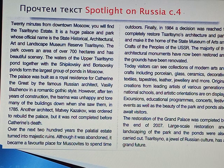Finally, in 1984, a decision was reached to completely restore Tsaritsina's architecture and park and make it the home of the State Museum of Arts and Crafts of the Peoples of the USSR. The majority of the architectural monuments have now been restored and the grounds have been renovated.